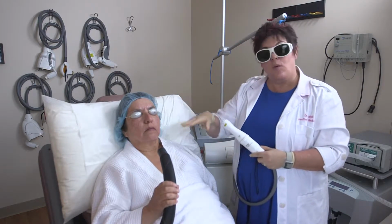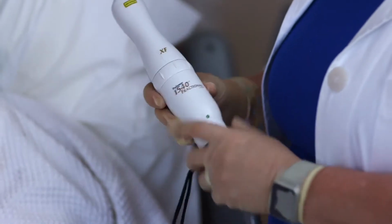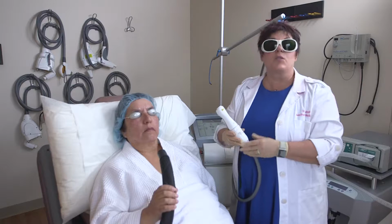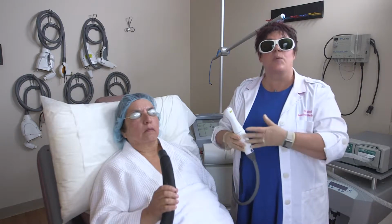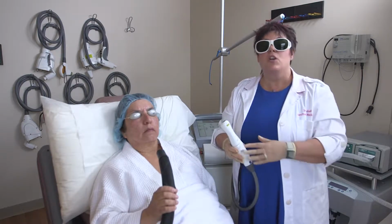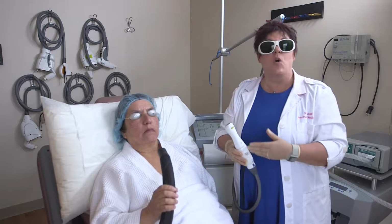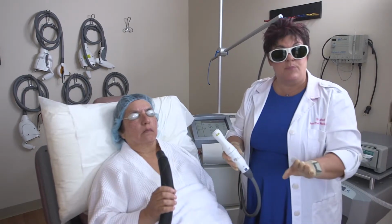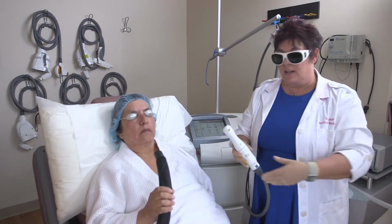So we've done part one, which is the Max G. Now we have the fractional 1540, and there's two tips for this. I should point out that these are not disposable or consumable tips. You just buy them once and there's no ongoing cost. And I like to own my equipment. I don't want anyone raising prices in the middle of my treatments.